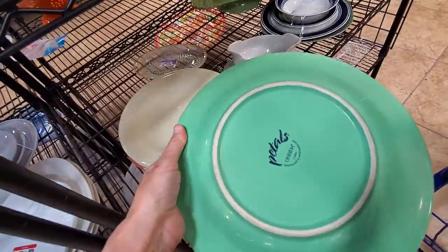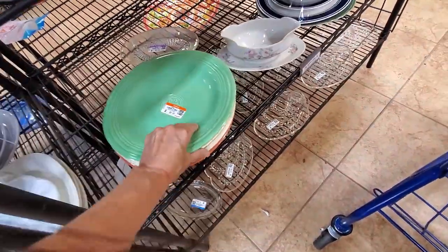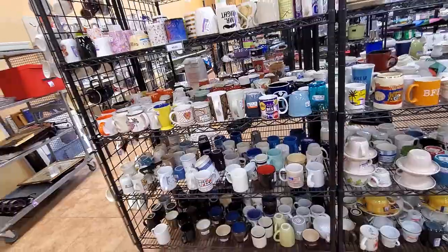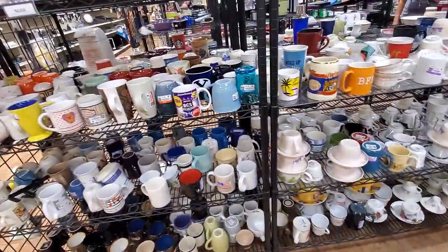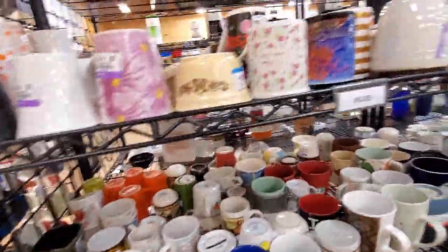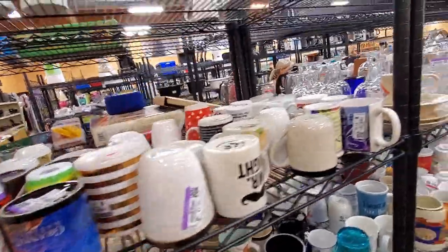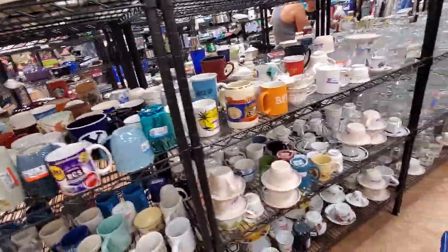These plates are by Oneida. They are called petals, and that's about what they sell for. Didn't find anything too special in the coffee mugs today, but I'm always looking.